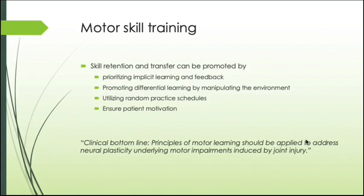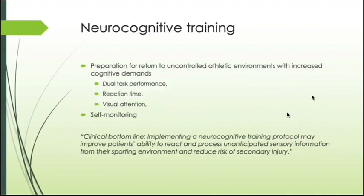Varying the environment is a big part of that. So I hope you can hear the bird that's in the tree here next to me. Okay, so variability in the environment is very important in this phase as well. We want to change environment, surfaces, as much as we can. We want to be manipulating, changing, adding, etc., so that we're really getting that cognitive input from the patient. Clinical bottom line: the principles of motor learning should be applied to address neural plasticity, underlying motor impairments induced by joint injury. Great. Cognitive training, neurocognitive training.